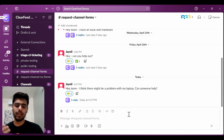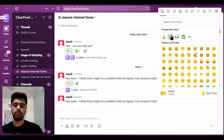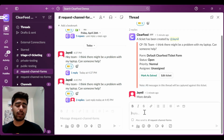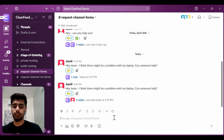You can also manually convert tickets from messages in a channel. Let's say a user posts a message. It doesn't automatically convert into a ticket until you react with a specific emoji. So the emoji reaction triggers the ticket creation. And if there are any more details added on this thread by the user, all of this are captured within the tickets.